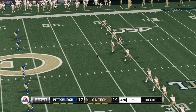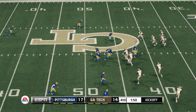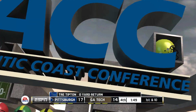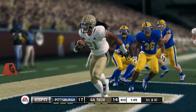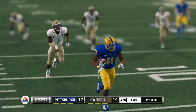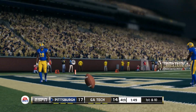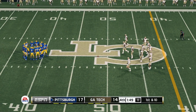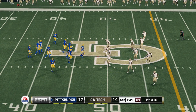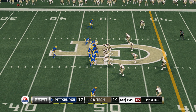Brad, I thought that was a textbook drive. I thought they did a really good job of showing balance, mixing the play calling with the run and the pass, just an overall well-executed touchdown drive. So the score now, 17-14. I think any good football team has to have an ability to answer, and that's exactly what we just saw. One team scores a touchdown, the other team comes right back and puts another touchdown on the board. This is getting exciting. You know this is a real crucial time in the game. It could still go either way. Just under 2 minutes in the game.